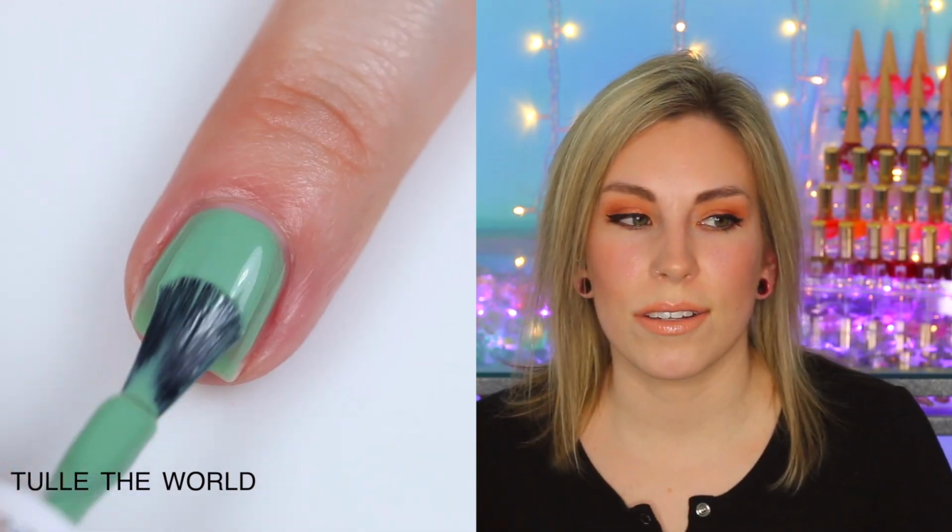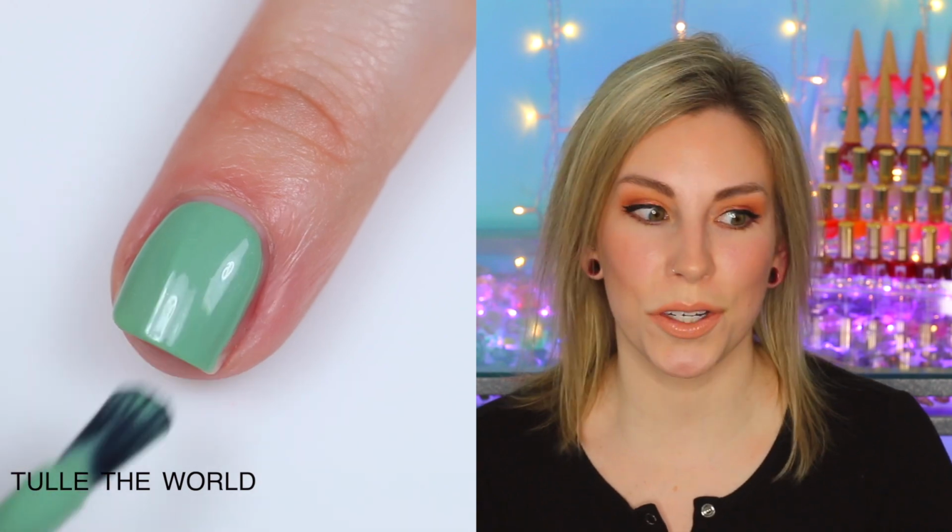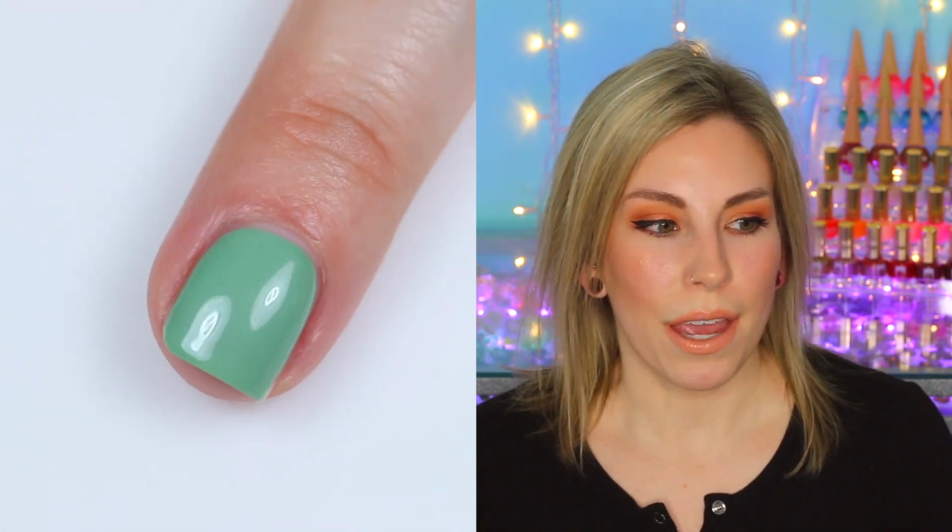I was trying to describe this when I was recording my voiceover, because I usually rely on the Essie descriptions, and Essie hasn't started marketing this collection yet, so there are no Essie descriptions. And I had a really hard time describing this. It's a unique green, and I'm sure I could go through my entire collection and find something that's similar to this, but I can't think of anything off the top of my head. It's kind of a unique shade of green.